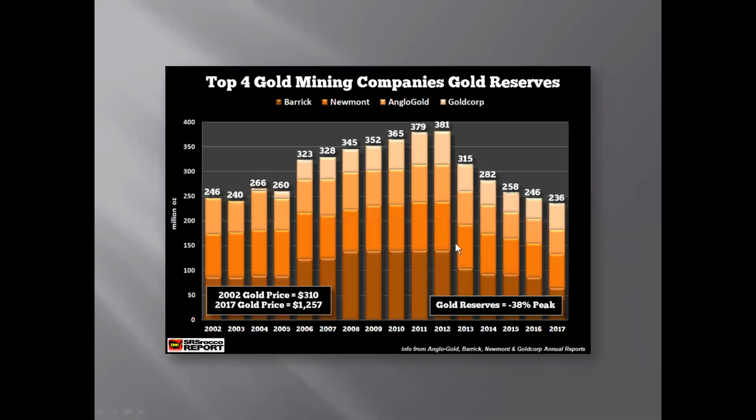Now, this is a very important chart because it shows the top four gold mining companies' gold reserves, in millions of ounces. In 2002, the top three, because Goldcorp just started adding in 2004, we have Barrick in the dark brown, Newmont in the orange, Anglo Gold in the gold color, and then Goldcorp is on top in the lighter. Goldcorp started adding a lot of reserves, but they all peaked in 2012. That's partly due to the price. But this is what's interesting.